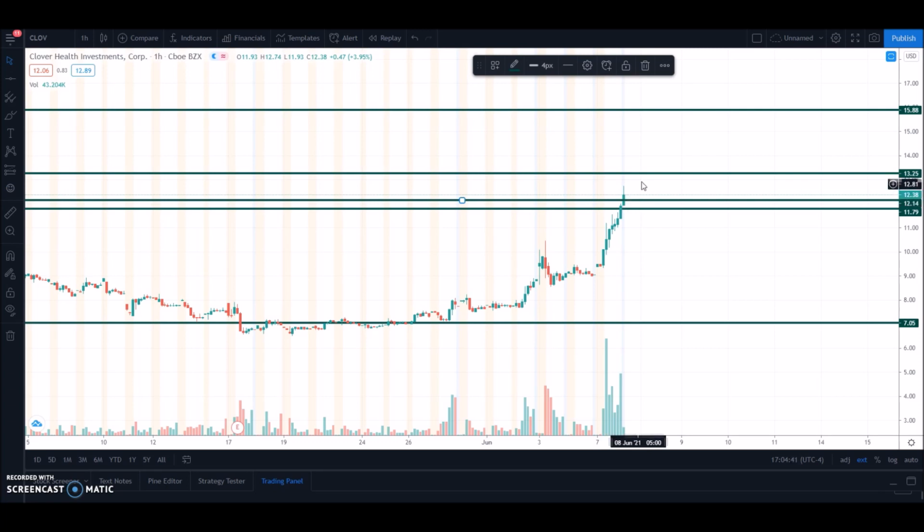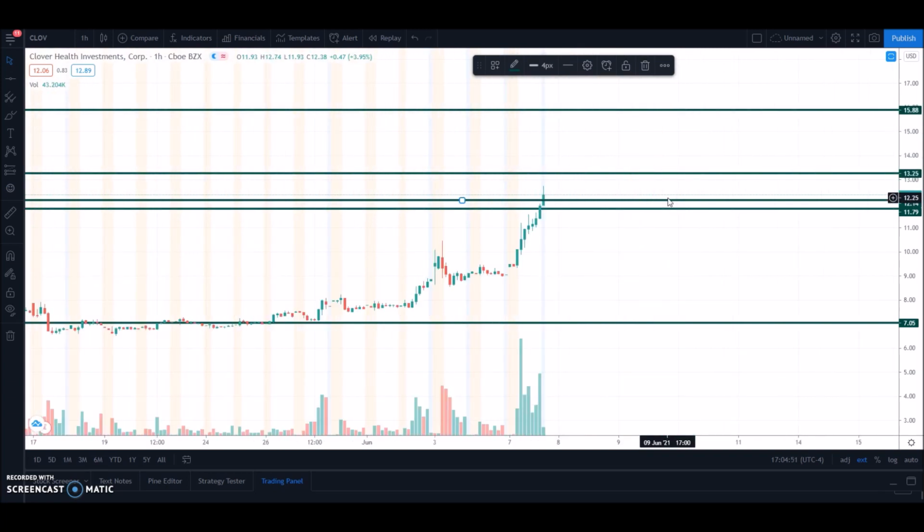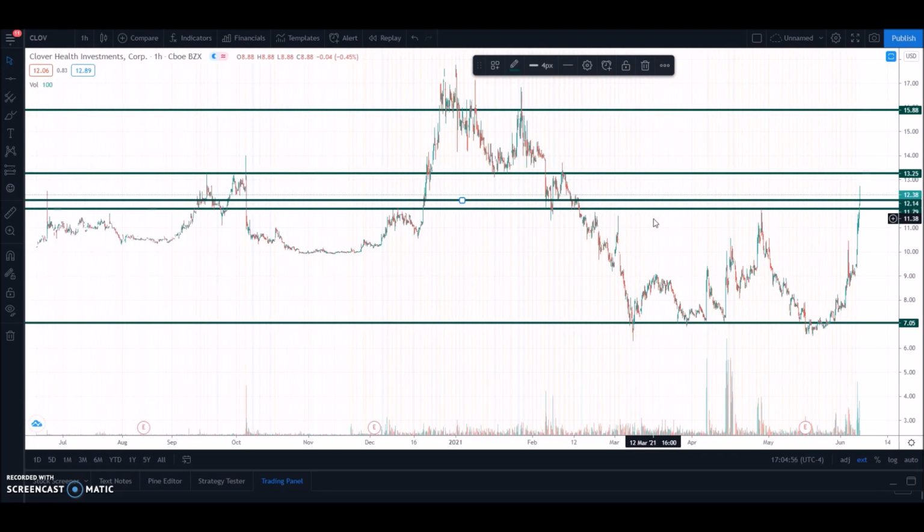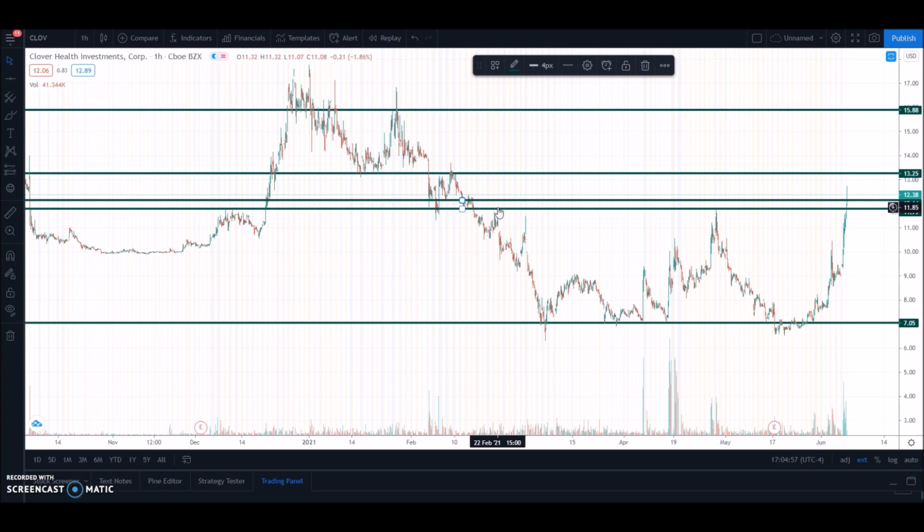We might have a resistance around 13.25, but if we can break that, like today you see so many green candles, then definitely we will go towards $15-16. Very, very exciting. And the shorts, I think you will get a sense of how many shorts we have. So you see these areas, right? There were some shorts here, so now they have to cover. If we go here, around the 13.5 area, there are more shorts waiting here.